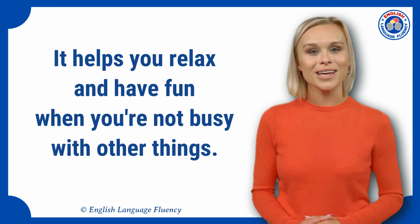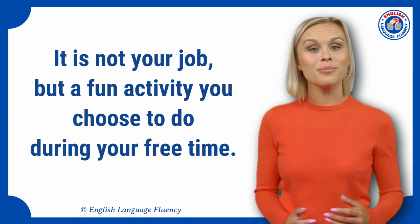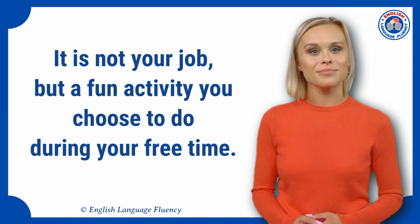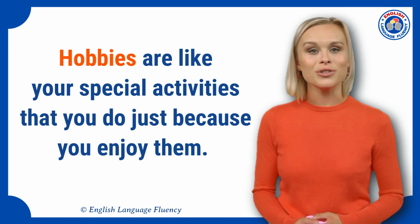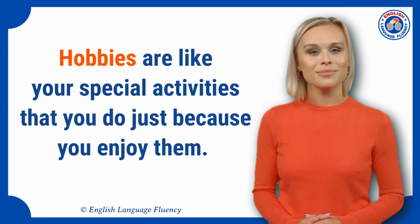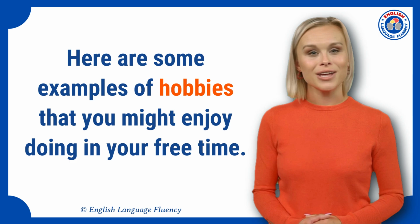It helps you relax and have fun when you're not busy with other things. It is not your job, but a fun activity you choose to do during your free time. Hobbies are like your special activities that you do just because you enjoy them. Here are some examples of hobbies that you might enjoy doing in your free time.